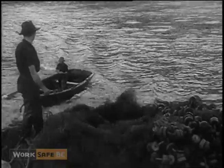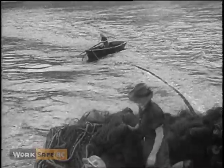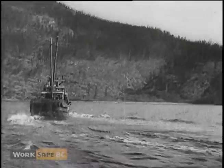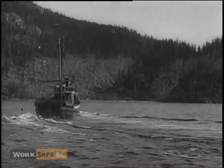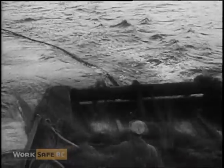Commercial fishing has always been a demanding way of life. It favors men and women who are tough enough to handle the work and smart enough to avoid the dangers. Fishing is unforgiving with those who are careless, resulting in many deaths and injuries.